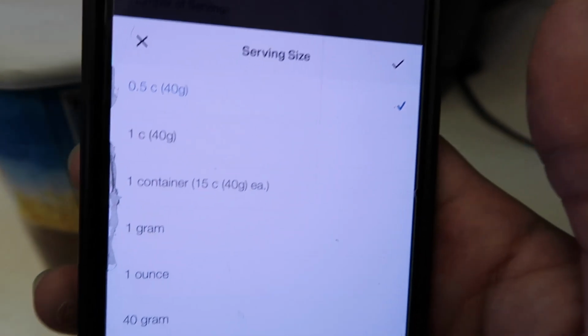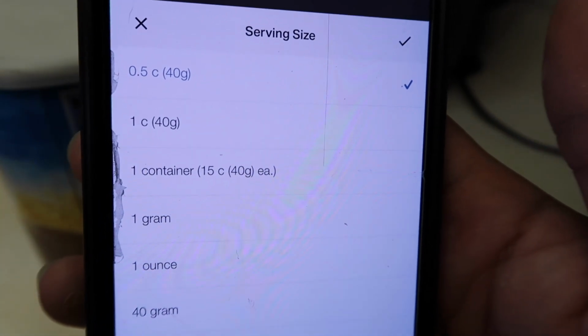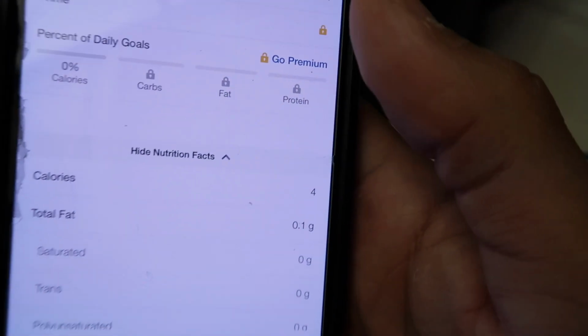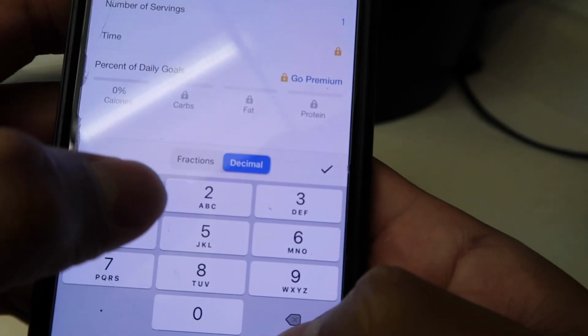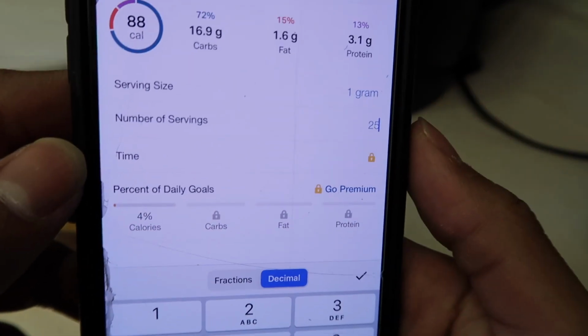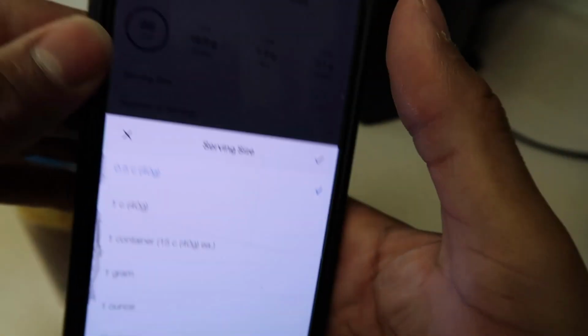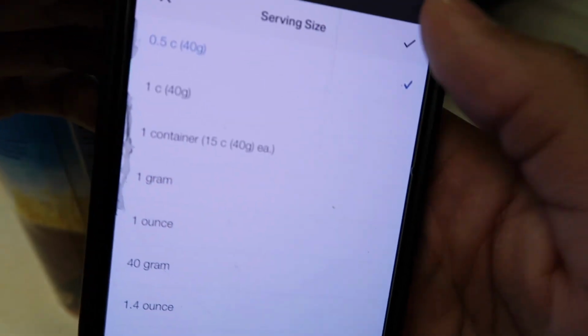Or if you go to serving size, you can change it to grams. So let's say that you had only 25 grams of oatmeal. Just click 1 gram, so you can have it individually, and then just type in 25, and that'll give you your macros for 25 grams. But since we actually had 1 serving, sorry, let me fix this here.